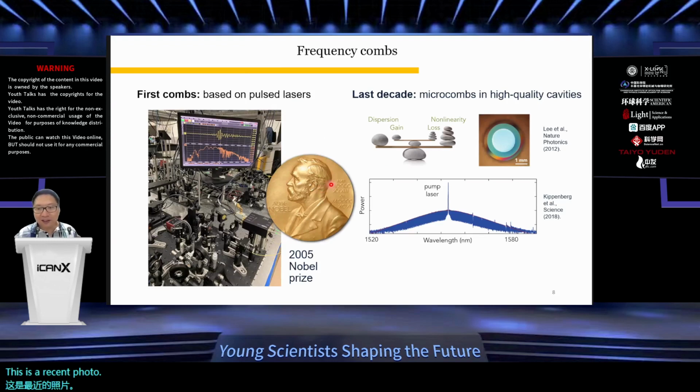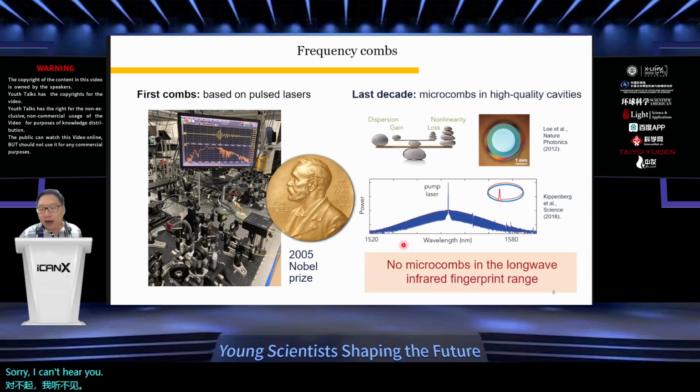What that brings about is a combination of nonlinear photonics, integrated photonics, and ultrafast optics. So here, they use a micro resonator on chip, basically balancing the gain and loss. By tuning the geometry of this micro resonator, they could do dispersion engineering that compensates for the Kerr nonlinearity. What they achieve is a mode-locked laser on chip. Due to the very, very small volume of this micro resonator, they could get a really low threshold for broadband soliton microcomb generation in the telecom band. However, the problem for us to do sensing is that there is no microcomb in the long wave infrared fingerprint region.